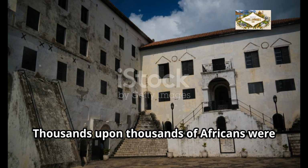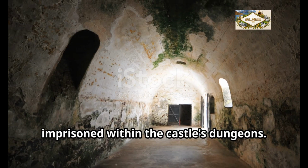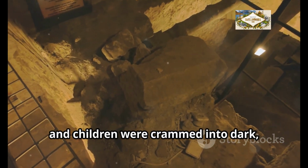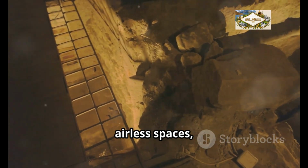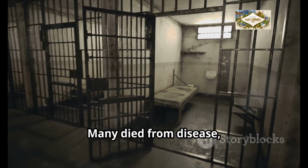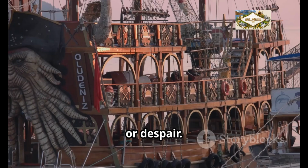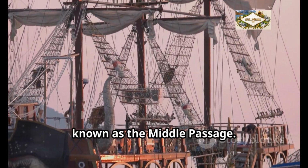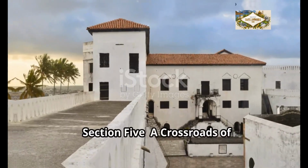Thousands upon thousands of Africans were imprisoned within the castle's dungeons. The conditions were horrific. Men, women, and children were crammed into dark, airless spaces, deprived of basic human dignity. Many died from disease, starvation, or despair. Those who survived the ordeal endured a harrowing journey across the Atlantic known as the Middle Passage.